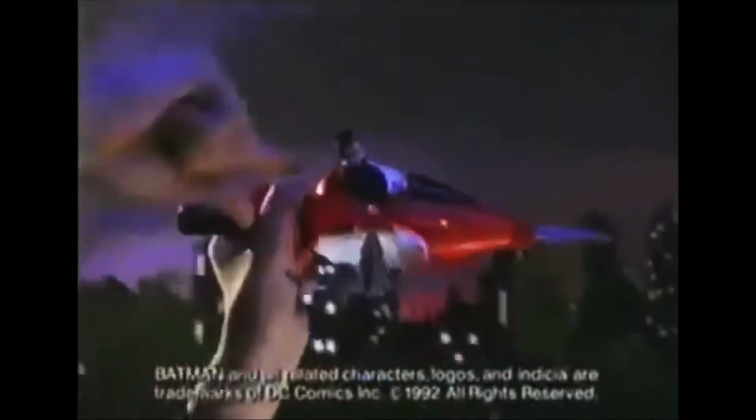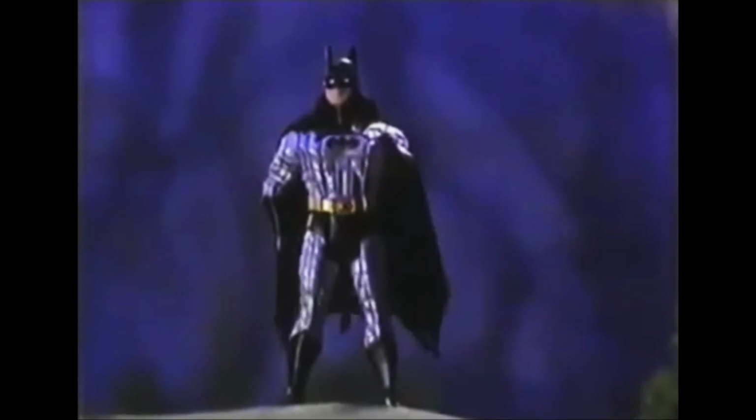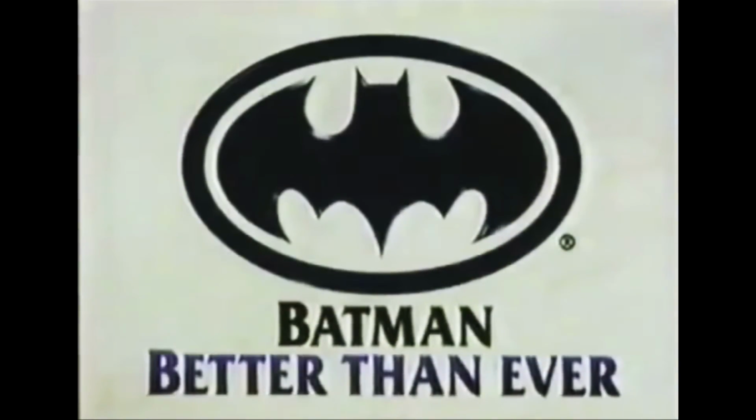Batman, better than ever. Penguin's umbrella jet is wiping out the park. In camouflage gear, air attack Batman takes off. Knockout gas. Penguin thinks he's won. It's Laser Batman on his laser blade cycle. Gotcha. Instantly, Batman is airborne. You're grounded, Penguin. Batman, better than ever. Figures and vehicles sold separately.